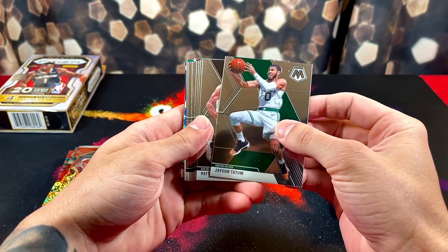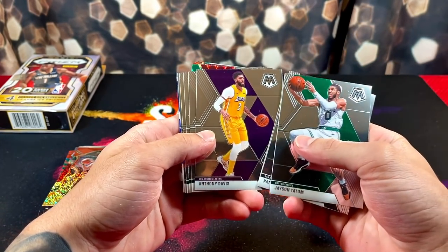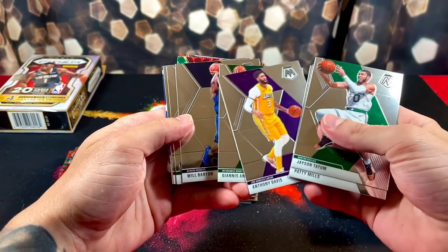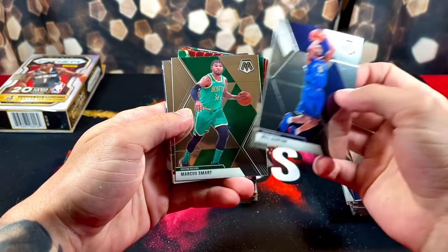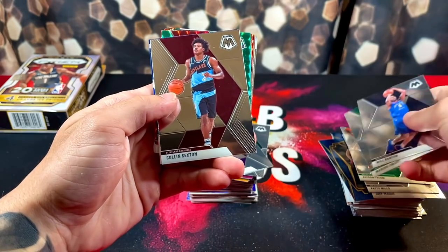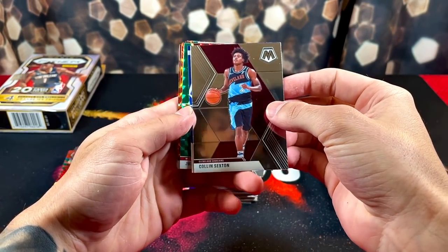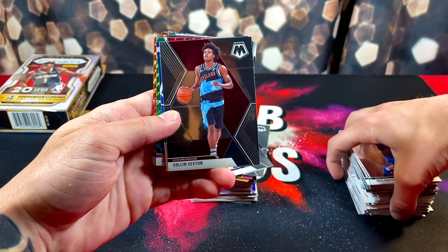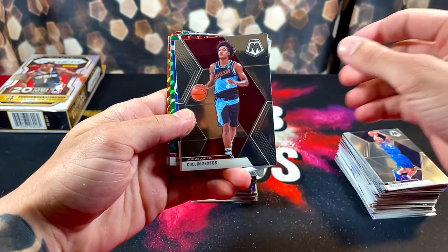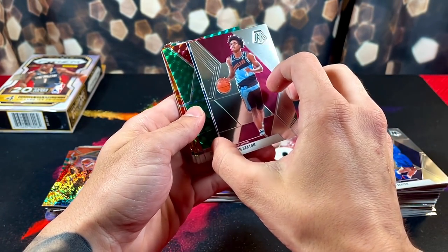This year specifically, Tatum, Patty Mills, Teague, AD, and Giannis. Barton, Marcus Smart, and Colin Sexton. So who's our random autograph going to be? We're getting all the right parallels, Genesis, nice rookies, courtsides. It's always a random player. So we're just going to flip this.